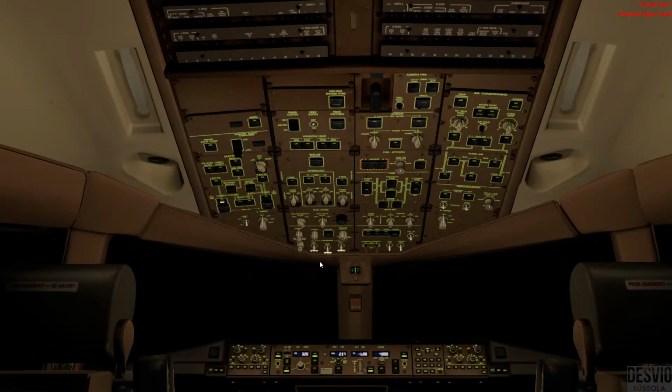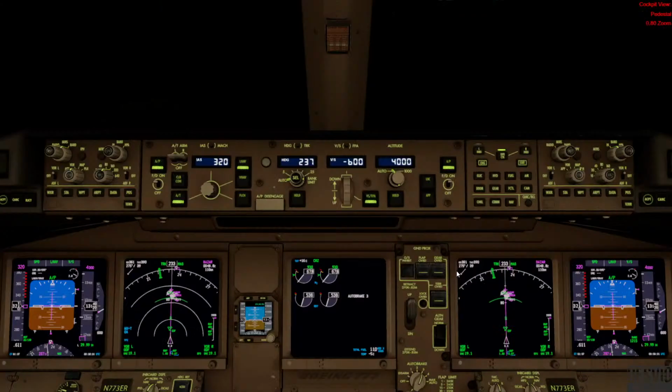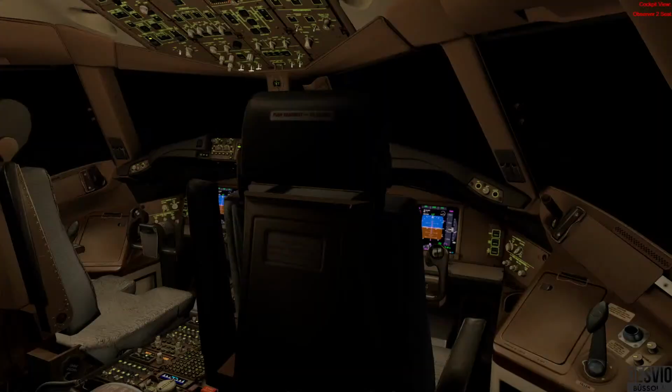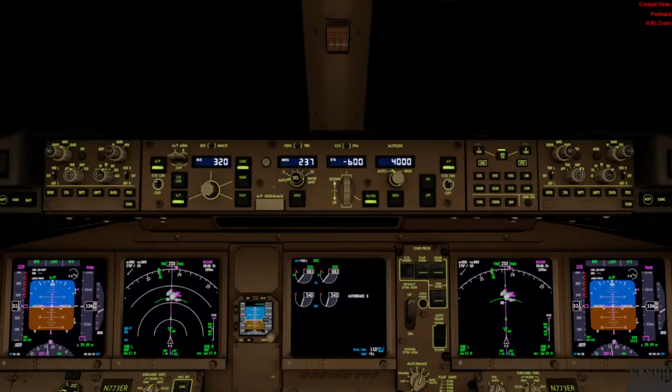That is all set. So that's our descent. And one thing, just to make it funny, I'm going to arm the speed brake now, and I'm not going to use it. Even though I know it's going to be easy, I'm low on the profile, I'm really fast, 320 knots. So it's just time for me to plan ahead this deceleration towards the final.